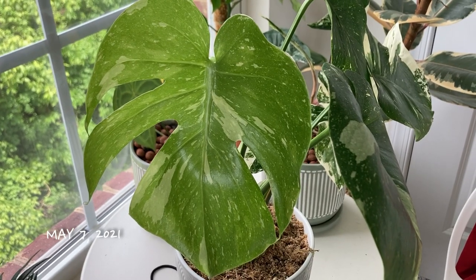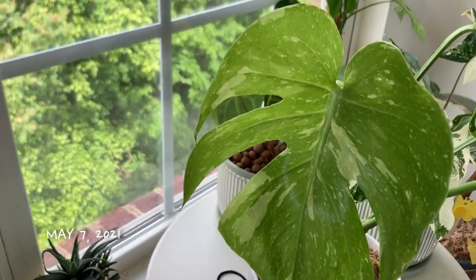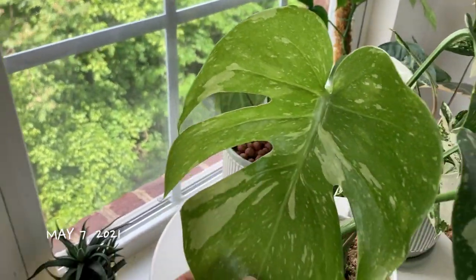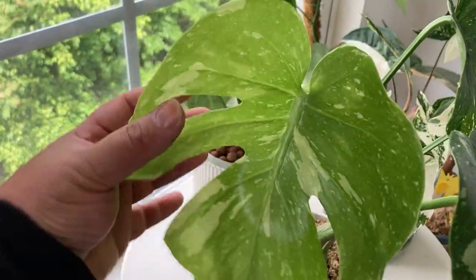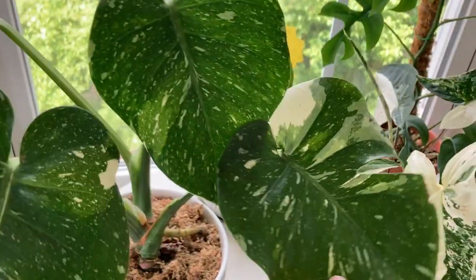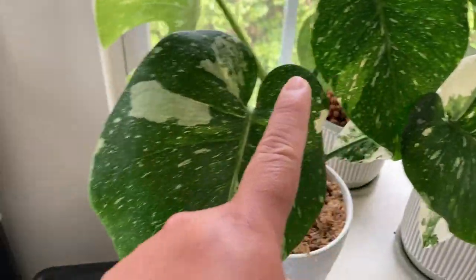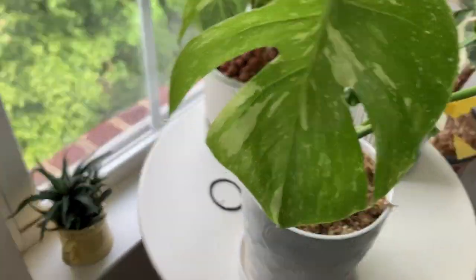Today is May 7th, 2021, and my Thai Constellation Monstera just pushed out a brand new leaf, and it's the most fenestrated one so far. It has 3 fenestrations compared to just 1 over here and none over here. And this one is bigger than the rest of the leaves, which is awesome.